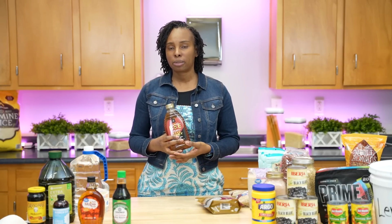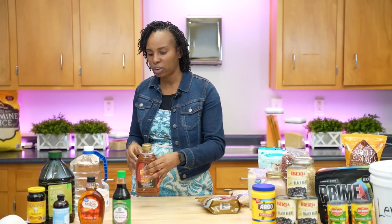Honey almost never expires. It will crystallize though, but if that happens, you put your jar of honey in some warm water and it will return to its natural flowing state. Soy sauce is another good item for long-term storage, as well as maple syrup. Now, your maple syrup will require refrigeration after opening, but it does store a long time on the shelf.